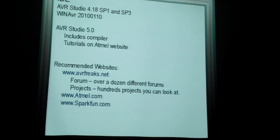Studio 5 includes the compiler, so that one program is all you need. I did notice that on the Atmel website, they have lots of video tutorials on Studio 5.